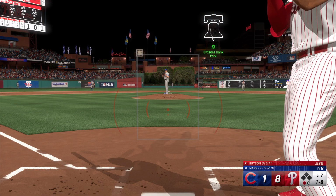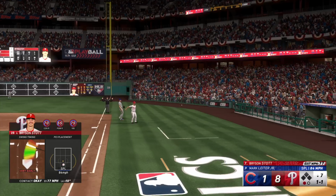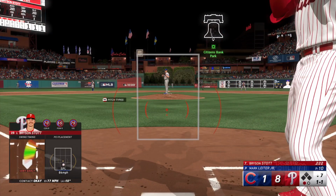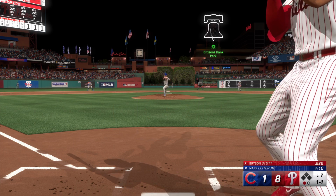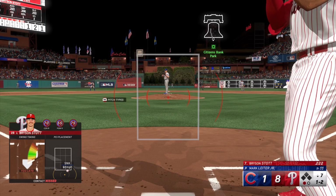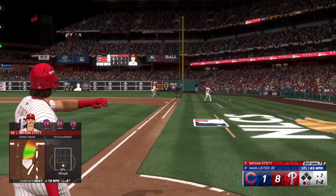Lighter, the 6-foot righty. He features a splitter, a sinker, a cutter, a curve, and he works in a four-seamer. Next offering in there for a strike. 1-2. This guy's got such a good sinker. As a hitter, you've got to look up in the zone. If you look down, you're going to be chasing stuff in the dirt.